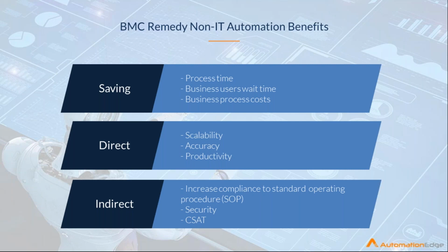So, there's hard savings, there's soft savings, and certainly you can increase the compliance by ensuring standard operating procedures. You can increase not only service delivery, but customer sat, and even to the point where you can increase employee satisfaction. Because sometimes these employees are doing the same thing day in, day out. They'd like to move on with their careers and do something more meaningful, more knowledge work, etc. So there are a lot of aspects to the benefits of automating non-IT tasks. Next slide, please.